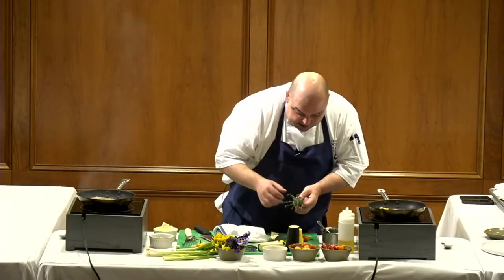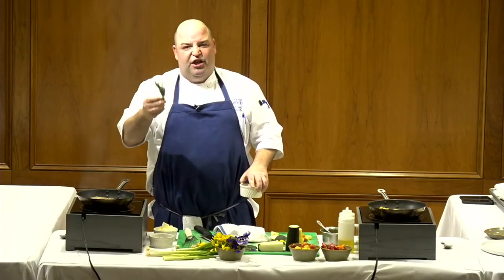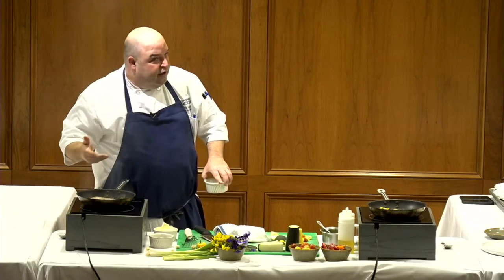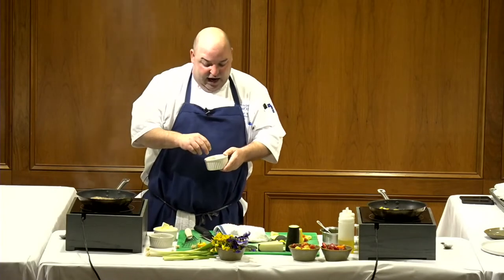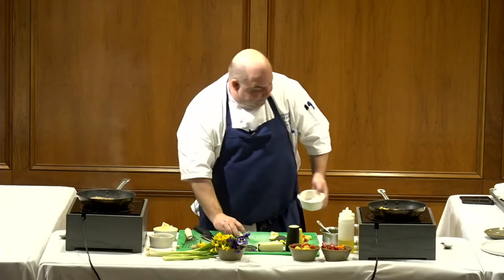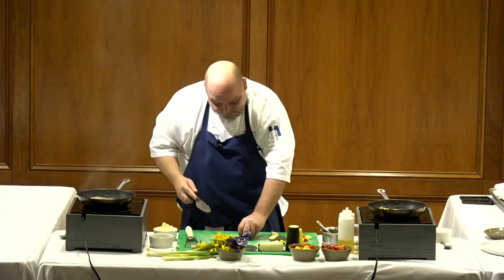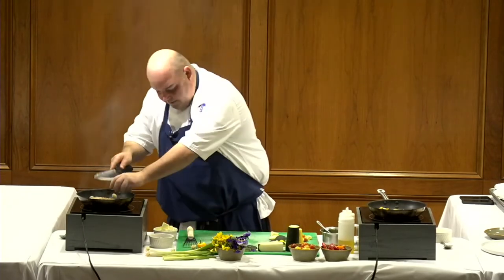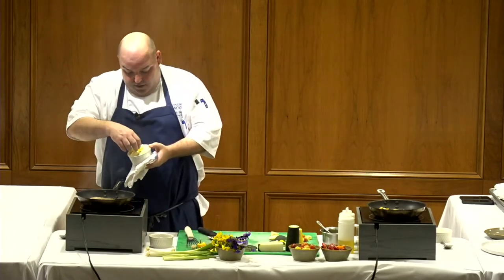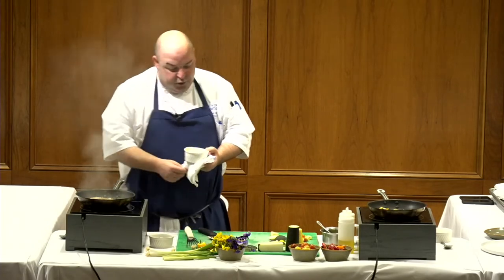So what we have here is a bundle of fresh thyme. I've just tied it with a little bit of butcher's twine so I don't have to go chasing it around in a pan. We're going to put that right in the pan. You can instantly hear that sizzling and crackling. Next thing I have here is a couple of cloves of fresh garlic. I'm just going to give those a smash in the pan. And the final step to pan roasting is I have whole butter. We're going to add two, three knobs of whole butter, and you'll see what I'm going to do with that in a second.